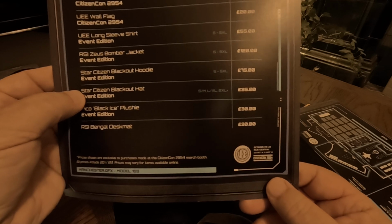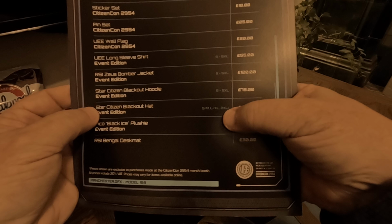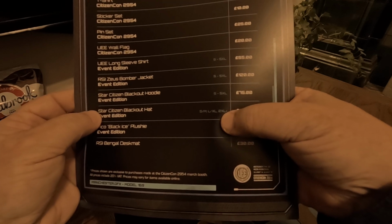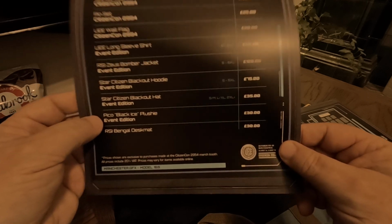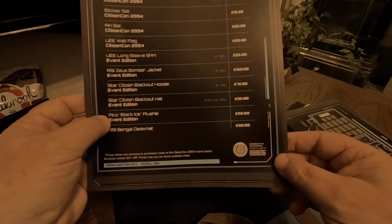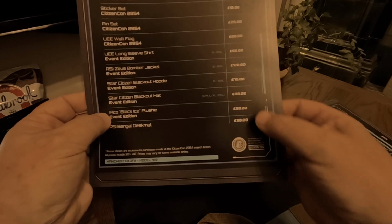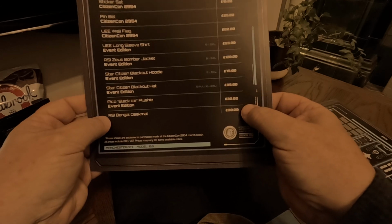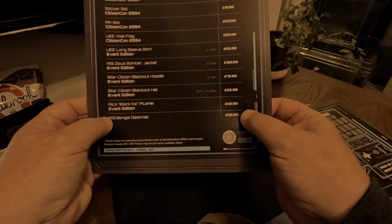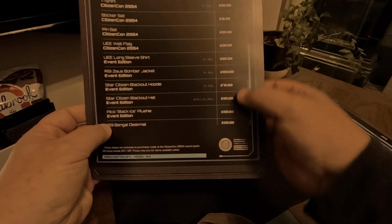Actually, I could buy one because the sizes apparently go all the way up to 2XL, and yeah, that's my hat size. Yeah, I got a big head. The Pico Black Ice plushie, event edition. So there's apparently a new Pico plushie at $30, and an RSI Bengal desk mat at 30 pounds.